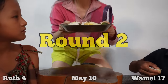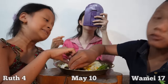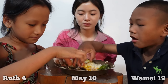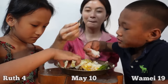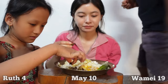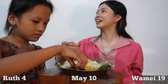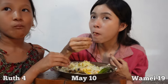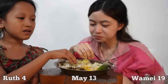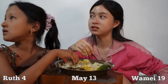Yes. Okay, let's go. Let's do round 2. I'm ready. 19. I'm going to 20. We have more, Root. Do you start to like it? I started to get the taste of it. I started to feel like it became tastier.